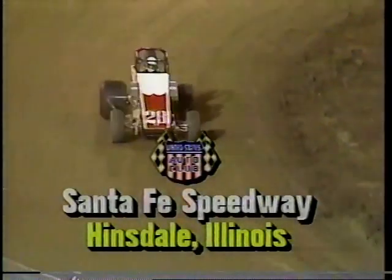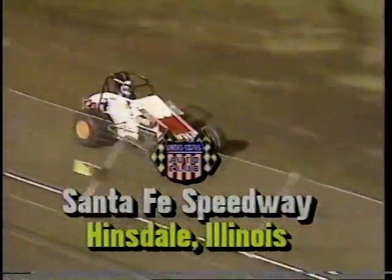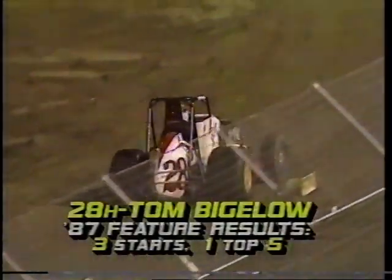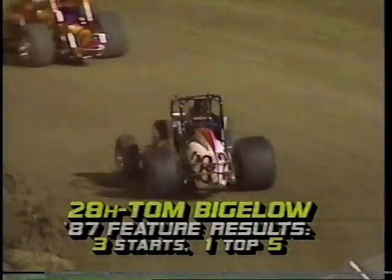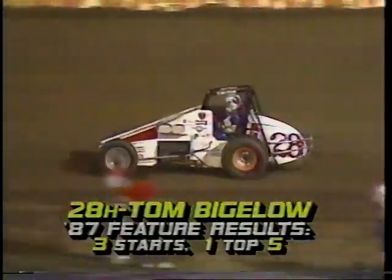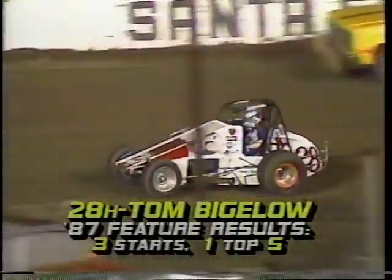Bob Jenkins, Gary Lee, and Larry Nuber back at Santa Fe Speedway in Hinsdale, Illinois. Cars lining up for the 30-lap feature. Included in the starters, Tom Bigelow here in car number 28. He's from Whitewater, Wisconsin. Has a long way to go, though. He starts in the back row for this final race. But he is the winningest driver in USAC Sprint Car competition with 52 career victories. But as you say, he's at the back of the pack.